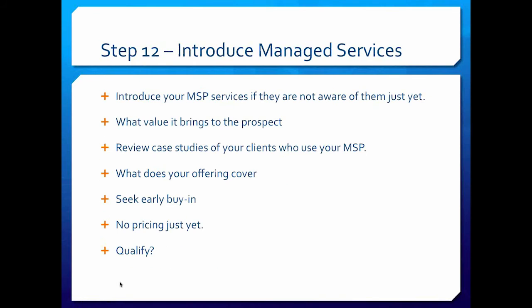The next step is this. Introduce the concept of managed services. Now, I know some of you are going to say, well, they bring us in at first for managed services. Great. If you already talked managed services with them, you can skip over this step. This is the only one that allows you to skip over. But some people don't have the ability to talk about managed services yet until this step. So you want to introduce the concept.